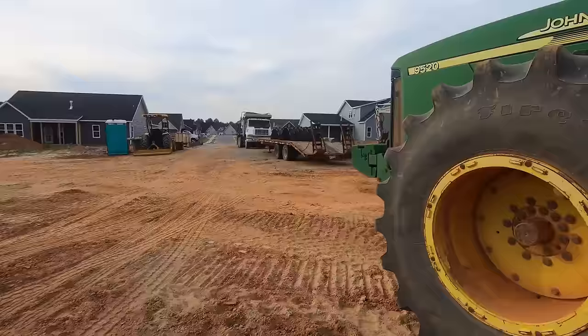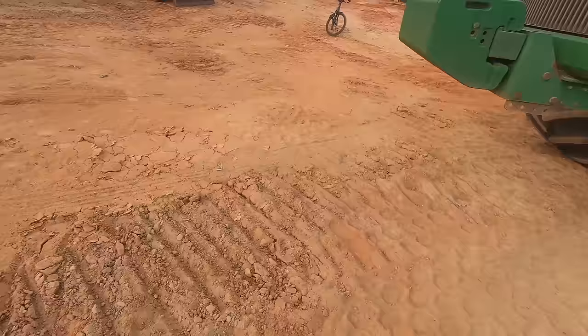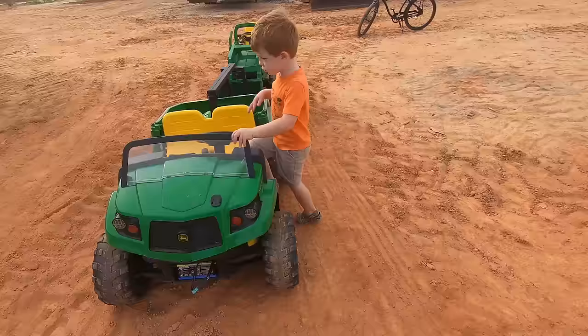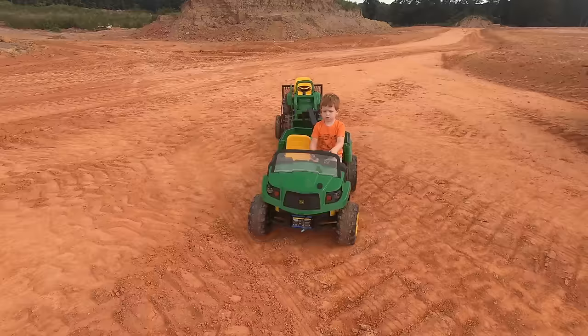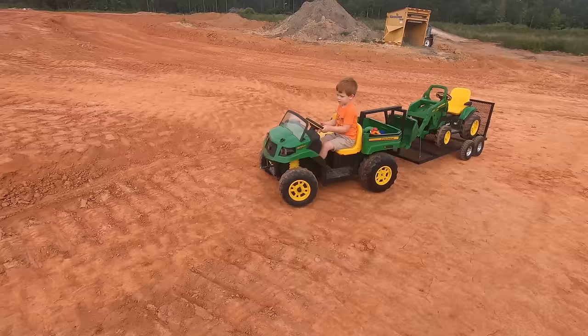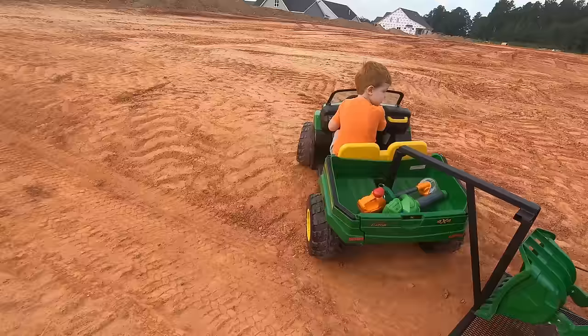Can you sit in there? Yeah. Wow. I'll get in this one. Yeah, you get in that one. No, we're going over there on the skid steer. Okay. Swiper, no swiping. Hey! Go, go. Oh, we can't make it. Oh, man. Almost.